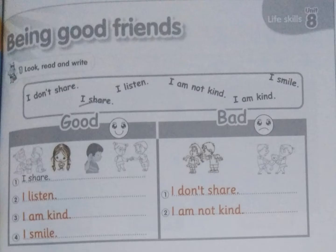Page 61 in activity book, exercise 1, look, read, and write. So, where are the good friends? And where are the bad friends? The good friends on the left. And the bad friends on the right.